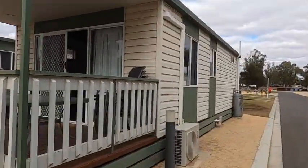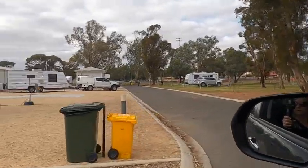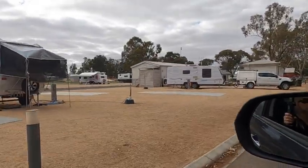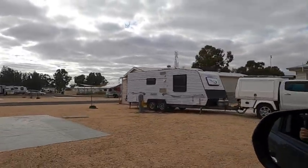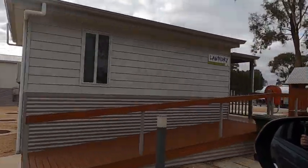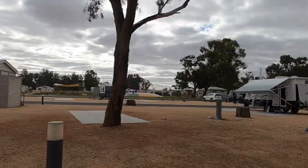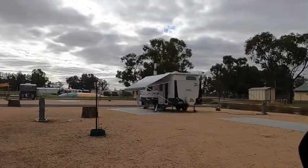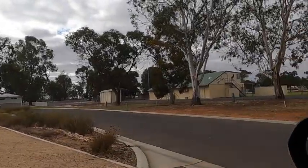Got a lot of cabins, don't they? They do. It's nicely maintained though, isn't it? Yeah, no, it's beautifully maintained. Oh, it seemed like big, decent sites too, which is good. Mm. We're going to have to go and check the animals out, aren't we? There's the dump point. Righto, cool. That's good to know. Yeah, so they've got a little animal sanctuary.